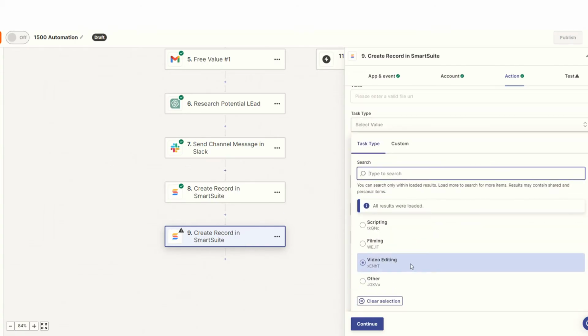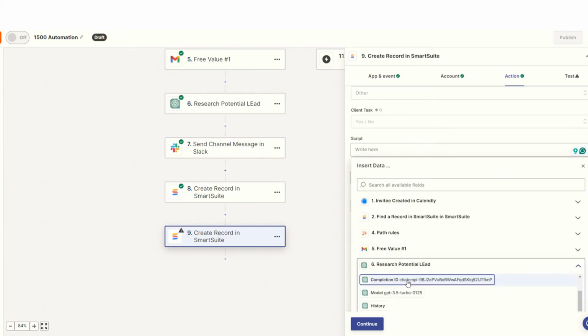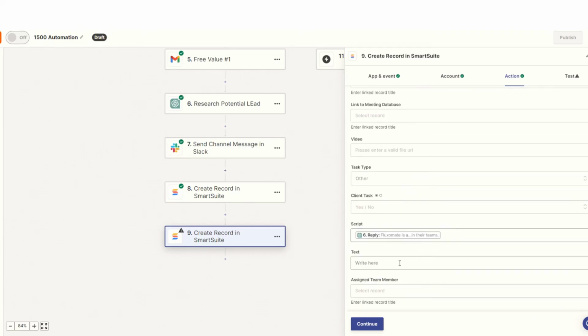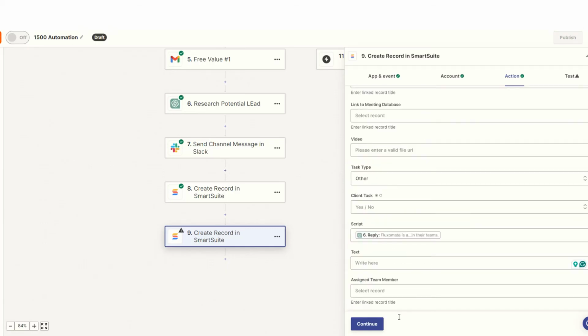The task type, you have a couple of options. You put other, as it's not a client task. And we're going to enter the information from ChatGPT within the script section. It will make sense in a second why I'm doing this. And then for assigned team member, you want to assign the person that'll be responsible for taking that call. So for now, we're just going to leave this empty.